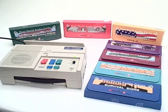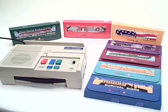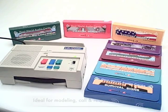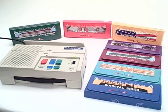Telephone card master and its supporting magnetic card programs are trusted by speech pathologists, reading coaches, and teachers to enhance student language development. Students who are working below level in reading in ESL and ELL programs. The recorded cards model the practice for the students. The built-in mic records their responses in the CardMaster and on the cards so they can compare their responses to the correct pronunciation.